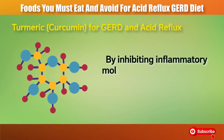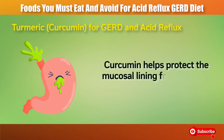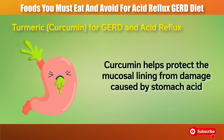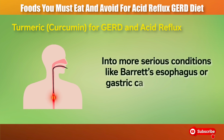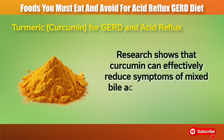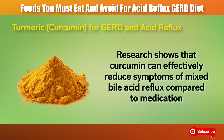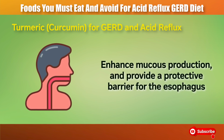By inhibiting inflammatory molecules like cytokines and enzymes such as COX, curcumin helps protect the mucosal lining from damage caused by stomach acid. It also prevents the progression of esophageal damage into more serious conditions like Barrett's esophagus or gastric cancer with its anti-cancer properties. Research shows that curcumin can effectively reduce symptoms of mixed bile acid reflux compared to medication, enhance mucus production, and provide a protective barrier for the esophagus.